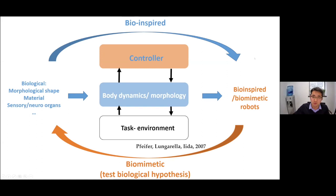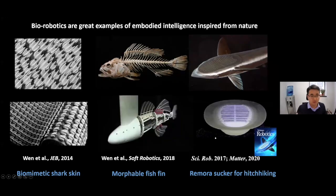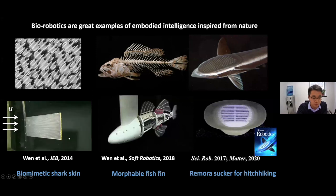We can use these robots not only for promising applications, but also to test biological hypotheses. So I think biorobotics are great examples of embodied intelligence, especially inspired from nature. In our lab, previously we have done several works relating to this topic. For example, biomimetic shark skin.